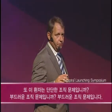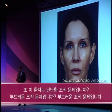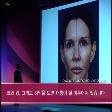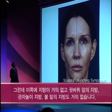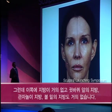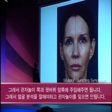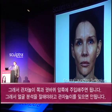If she comes into your office, doctor, can you do something for me? Is this a hard tissue or soft tissue problem? Soft tissue. If you look at her nose, her mouth, her mandible, she's quite symmetrical, but she has hardly any fat here, and all her preauricular fat, lateral fat, and even lower cheek fat is gone while she has her cheek fat here. The easiest thing you can do is fill the temple, fill the preauricular fat, and then you're done. That's the way to analyze a face, and don't forget the temples, because the temples really make an enormous difference in the overall appearance of a face.